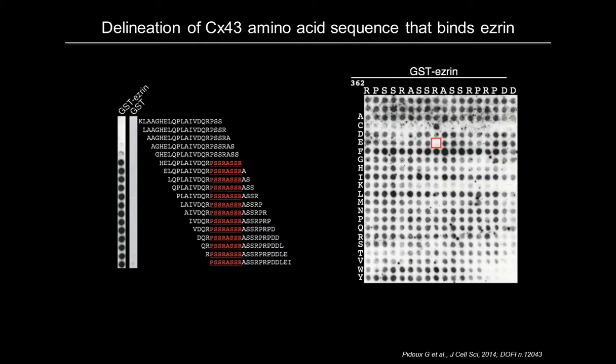So we wanted next to study from the connexin side, and we spotted the Connexin-43 sequence on the peptide array and probed the filter with GST Ezrin or GST alone. Again, we can decipher the minimal amino acid sequence on Connexin-43 that is necessary to bind to Ezrin. And this sequence has been spotted for a two-dimensional peptide array. And you can see that if we mutate this arginine to an aspartic acid, shown by the red square, there is a decrease of association between Ezrin and Connexin-43.